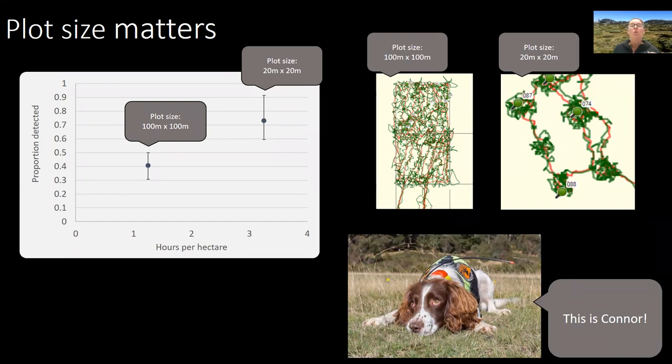On the last day, we asked them to search 20 by 20 metre plots, which is around a 25th of a hectare, until they thought that each plot was thoroughly searched or the dog had had enough work. For each survey day, the dog spent a similar searching time for hawkweed, around 2.5 hours. However, where plots were reduced in size, the total area searched was much less and the proportion of targets found was much higher, as you can see in this graph.